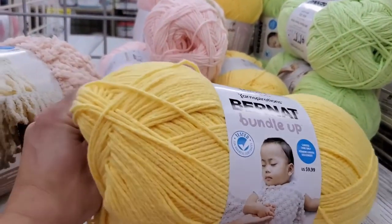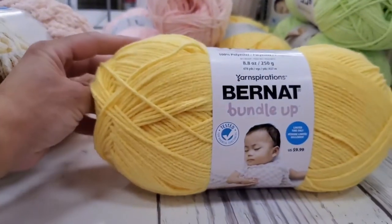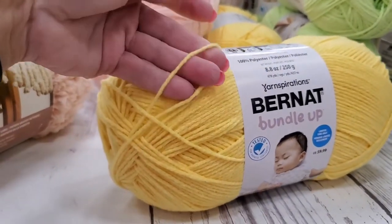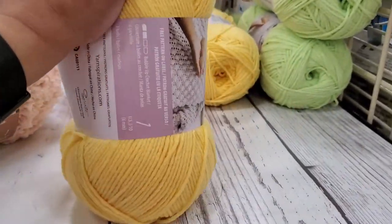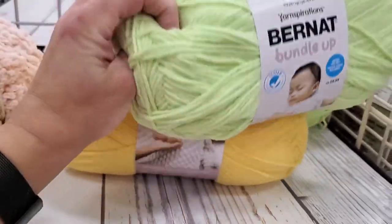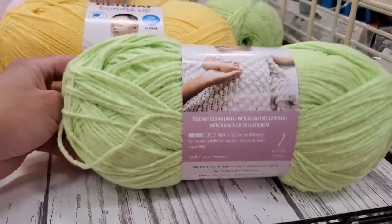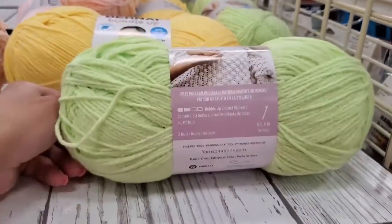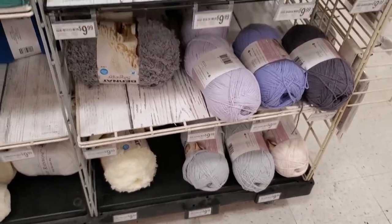Now see, I like this Bernat Bundle Up. This looks chain spun. Anyway, 100% polyester. I don't know that this is a true worsted weight. It looks more like a DK. That's actually pretty soft. This one's pretty. $4. Two balls makes that blanket. Yardage here, 478 yards. I seriously don't need it though.